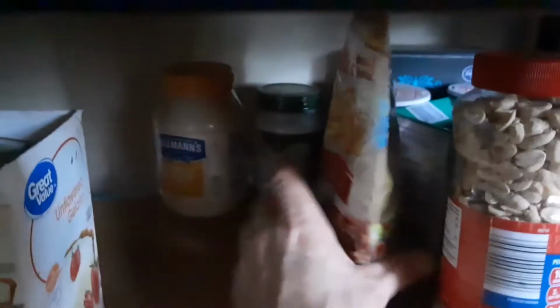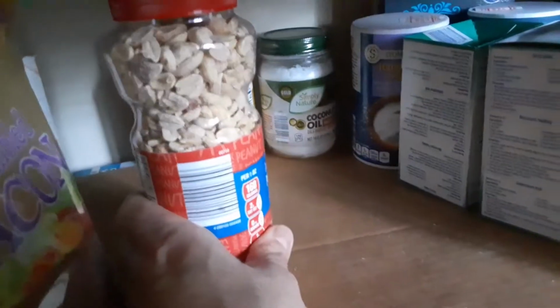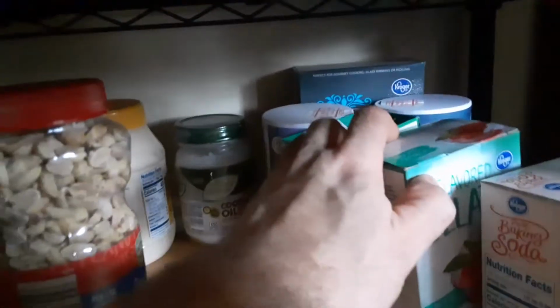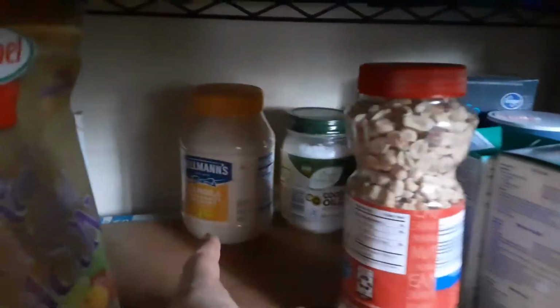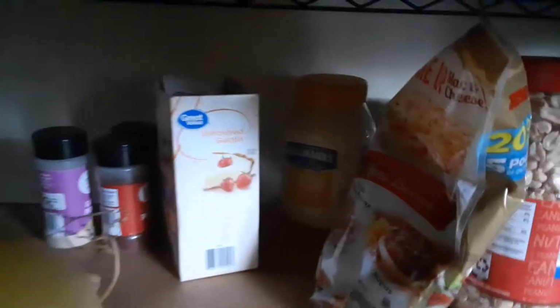Some more peanuts, some coconut oil, bacon, some mayonnaise. I need to pick up some more mayonnaise. So I'm going to add mayonnaise. I think I would like to have 2 of these, some bacon. And I think there's plenty of salt and some foil. So foil, mayo, and I like these crumbles. I'll pick up a couple of those.